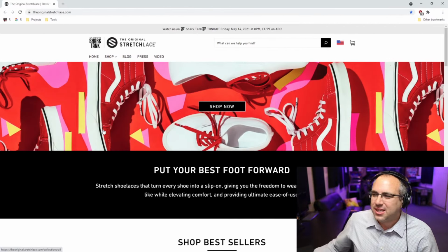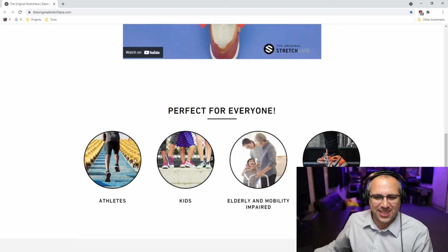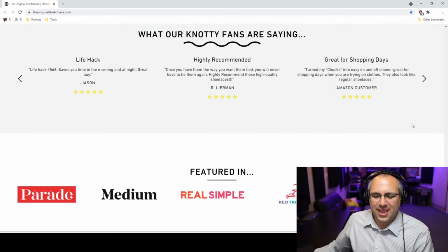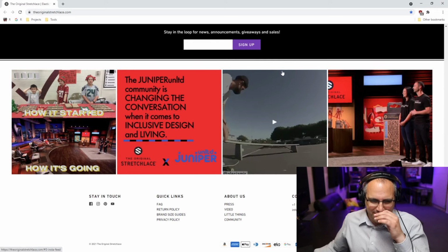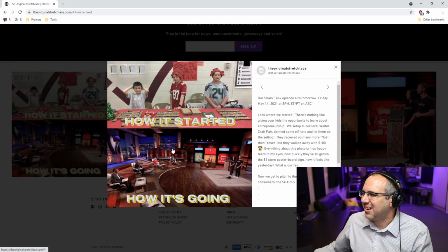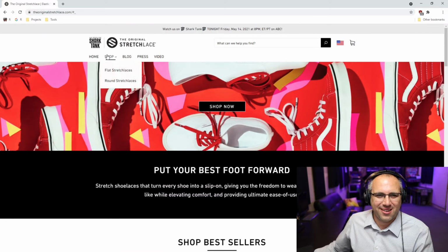It happens. Let's check out their website real quick. Oh, right out the bat, no faces. It's tough because it's for shoelaces and all, but there you go. There's some faces. Athletes, kids, elderly, casual dress. They've been featured on a few outlets. The only ones I've heard of are Medium and Forbes, but mostly Forbes because Medium is like an open blog kind of thing. But yeah, so here you go. How it started, how it's going. Absolutely awesome to see, and the three boys there, great.